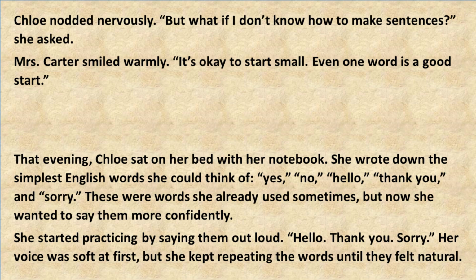That evening, Chloe sat on her bed with her notebook. She wrote down the simplest English words she could think of. Yes, no, hello, thank you, and sorry. These were words she already used sometimes, but now she wanted to say them more confidently. She started practicing by saying them out loud. Hello, thank you, sorry. Her voice was soft at first, but she kept repeating the words until they felt natural.